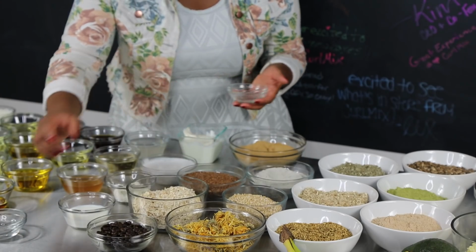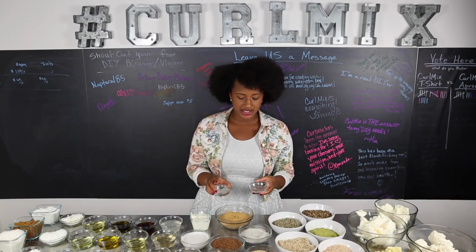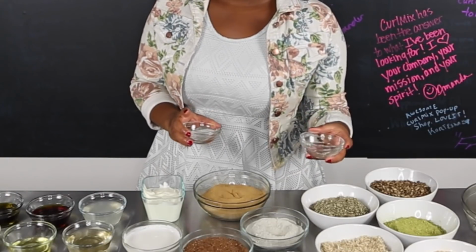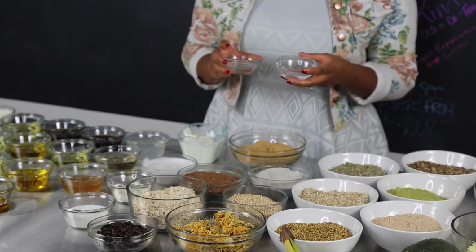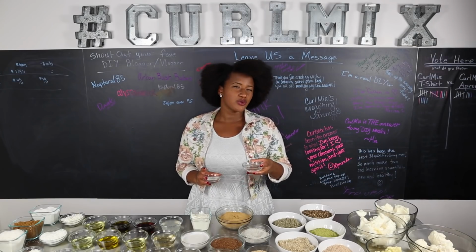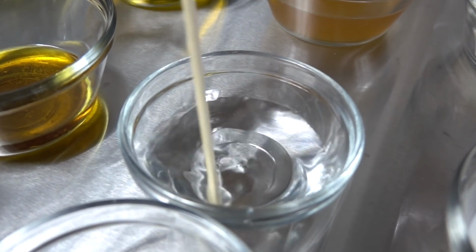It looks like we have 2 ordinary glasses of water, but we have way more than just that. In one hand, I have distilled water. Distilled water is imperative when mixing products because it minimizes the growth of bacteria in your products. Now, if you don't have a preservative in it, bacteria is gonna grow. But if you use regular tap water, it's gonna grow even faster. So you wanna make sure you use distilled.